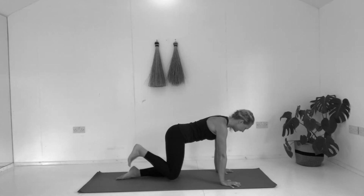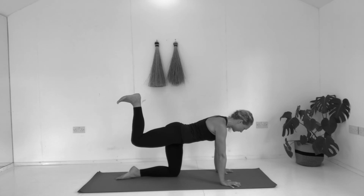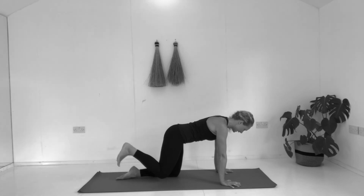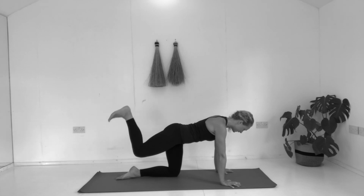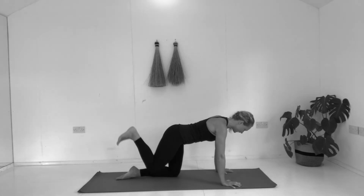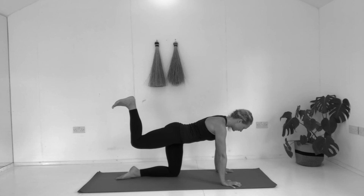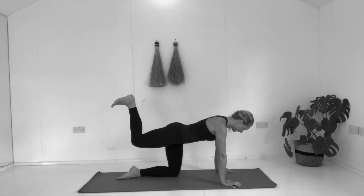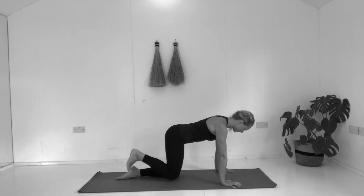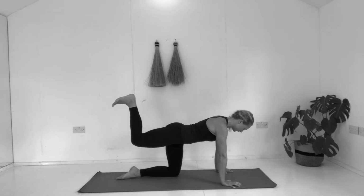Inhale. Exhale, squeeze bum to lift. Inhale. Exhale, breathe out deeply as you tighten that TVA. Inhale. Try not to lift that leg too high so that you compromise on the spine. You want to try and keep that spine nice and long. Good. 5 more.